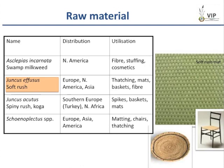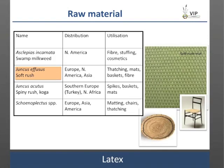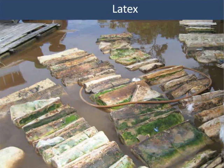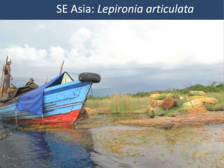And the use of plants as a raw material is very diverse. It ranges from fiber, thatching, stuffing, and here on the right, an example, Juncus effusus, the soft rush, that is used to make these popular mats in Japan. There are latex-producing trees in the tropical peatlands. And here a sedge, Lepironia articulata from Southeast Asia, that is used for weaving as a substitute for rattan, and it has also good potential as a biofuel.